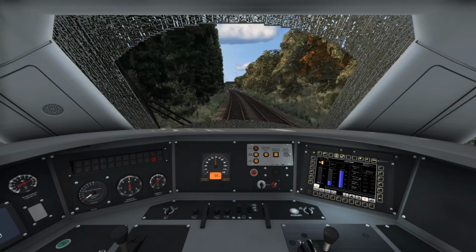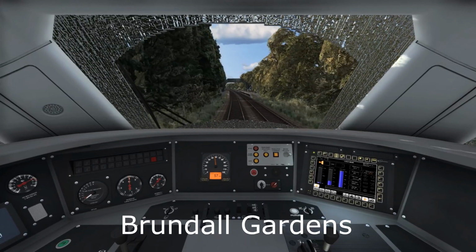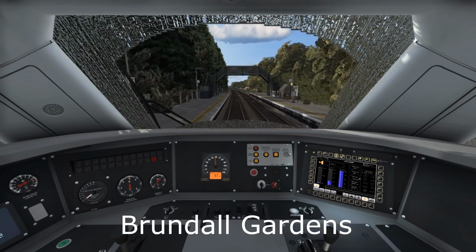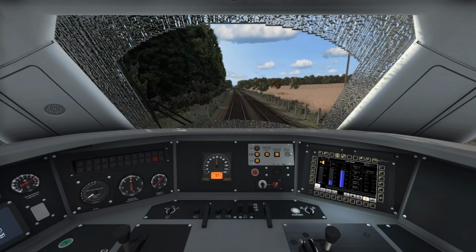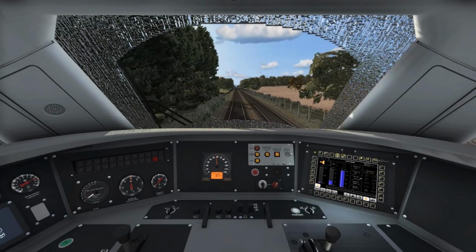Now coming up on Brundall Gardens with 4.8 miles to go and 1.3 miles to go to an upcoming 20 mile per hour speed limit, which is enforced only for Loco hauled services on this route.